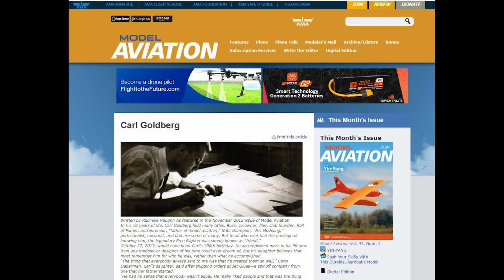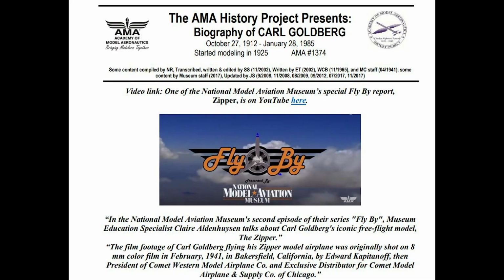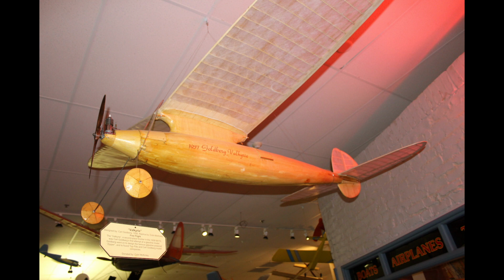Carl Goldberg is very famous in the model aviation industry and won many contests and had some very famous designs. I found it interesting reading about Carl Goldberg on the AMA website and other sources. He designed many famous model airplanes, free flight, control line, and radio control, and I've had a few of them over the years. Some of Carl's designs are very intricate and very difficult and time-consuming to build, such as this Valkyrie that appears in the International Modeling Museum in Muncie, Indiana.